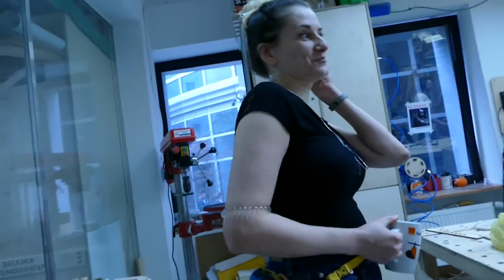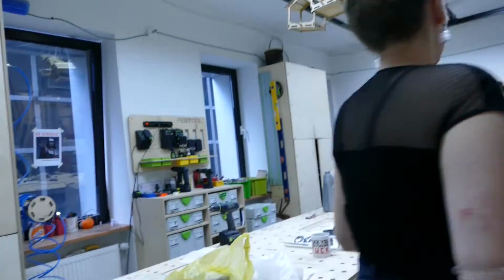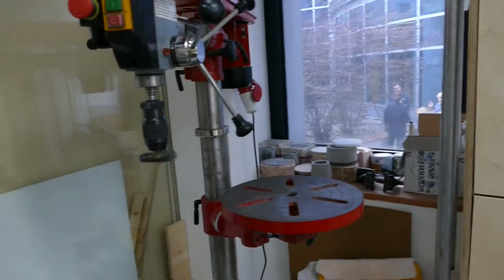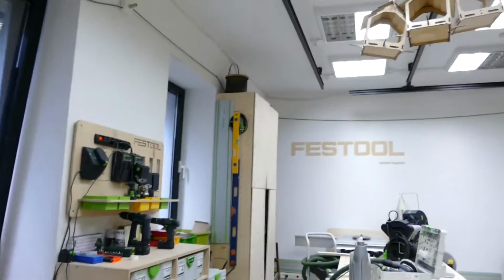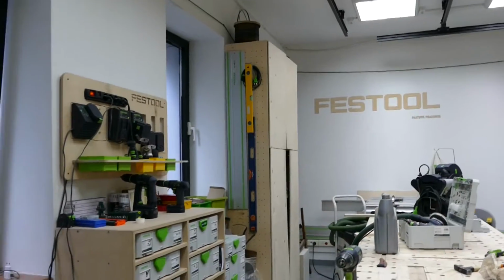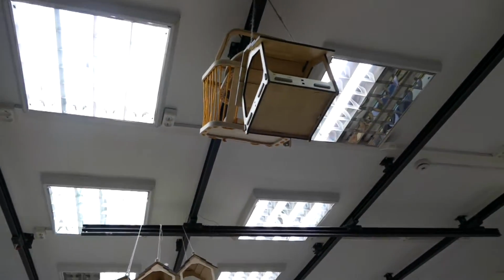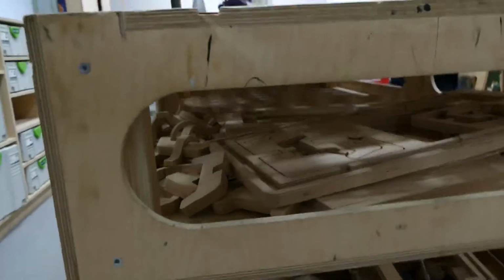You make do with whatever you have, but we really have a pretty great space here. 300 square meters. So this is our carpentry workshop. Our partner of this workshop is Festool, which provides us with numerous machines of great quality. It's a German brand known for really great tools, and that's why we're very happy to provide them to our workshop participants.